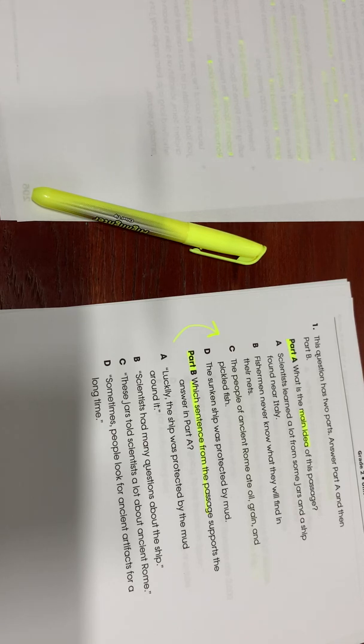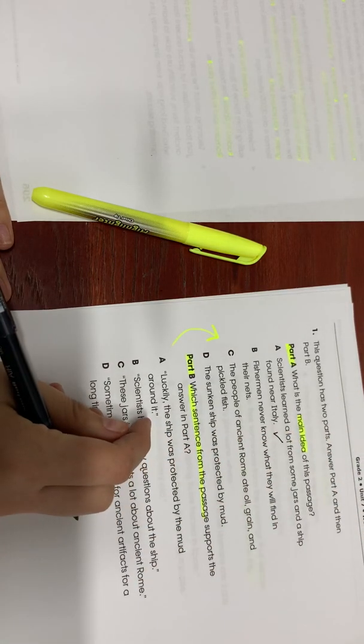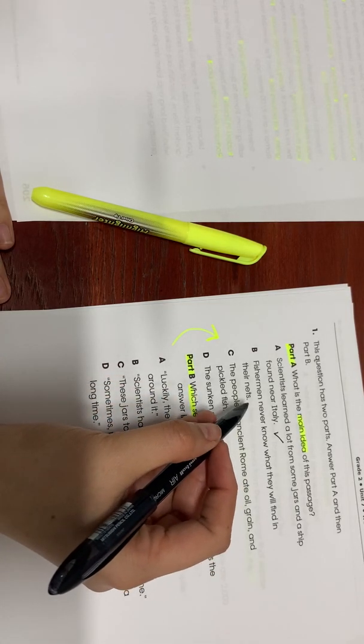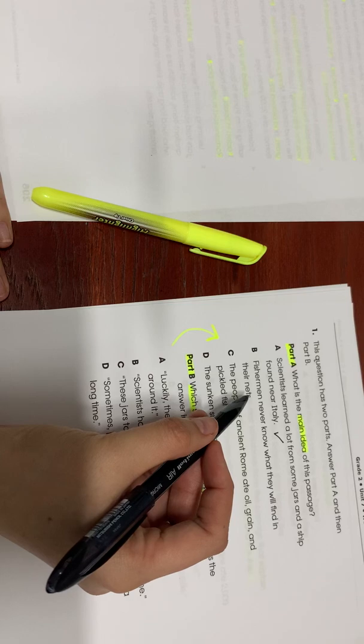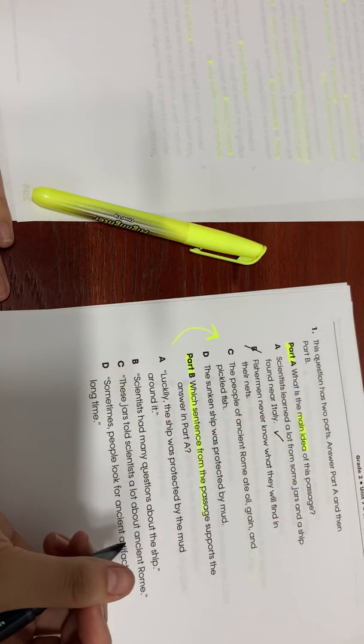Okay. A says scientists learned a lot from some jars in a ship found near Italy. Okay, that sounds like it might be right. B says fishermen never know what they will find in their nets. They put this to be tricky because they did say that fishermen found these jars. But is the whole thing about fishermen and what they find? No, so I don't think it's B.